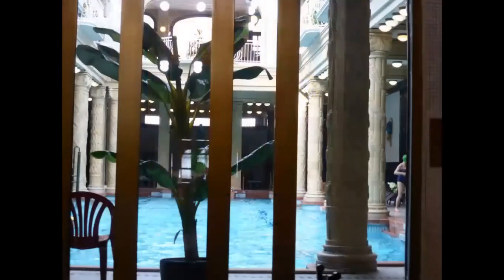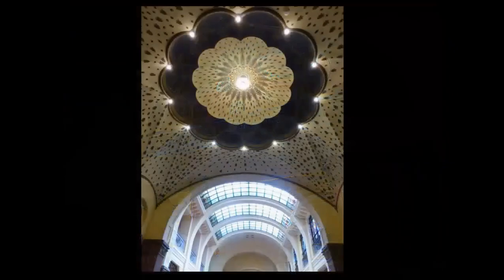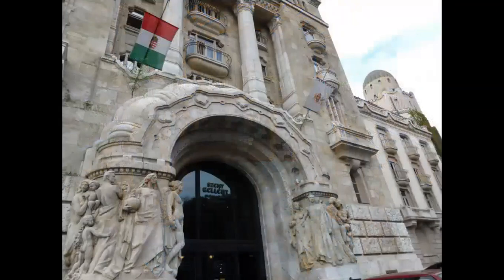It's a very elegant and expensive hotel, but even if you're not staying there, you can also take advantage of the many spa opportunities, hot and cold swimming pools. And if nothing else, it's worth just wandering around the inside to see how beautiful it is. Hungary is full of that secessionist Art Nouveau style architecture, and for decades it has been known as the Paris of the East, because it does have a very cosmopolitan, beautiful, elegant style to the whole city. This is the exterior of that building.